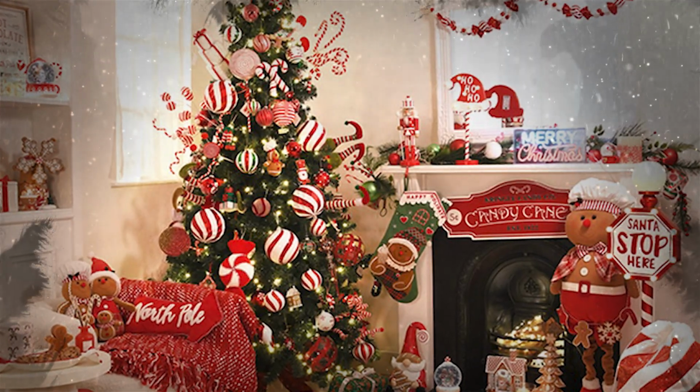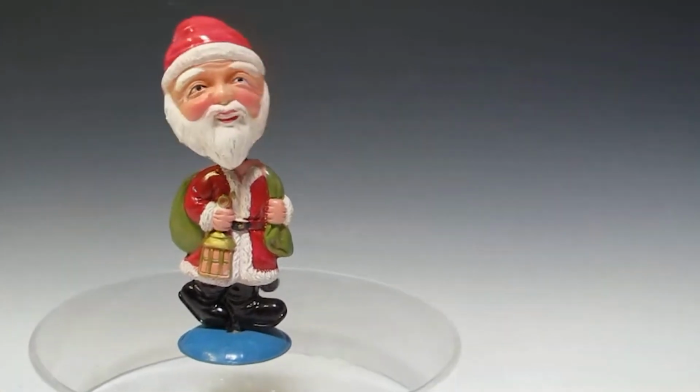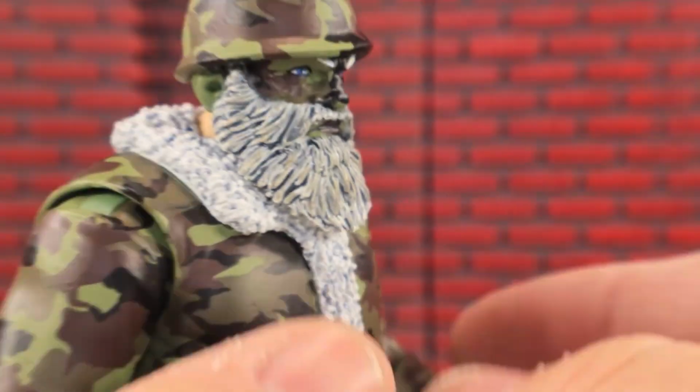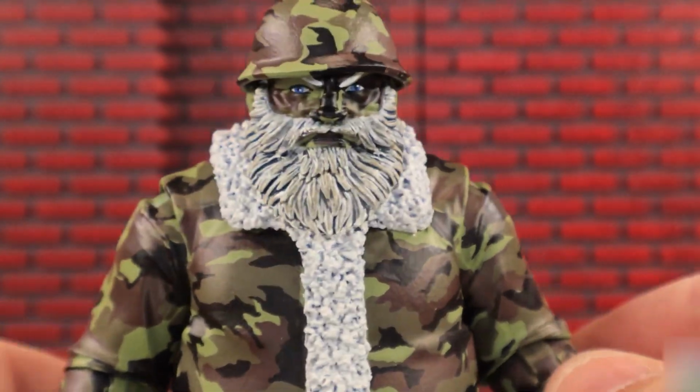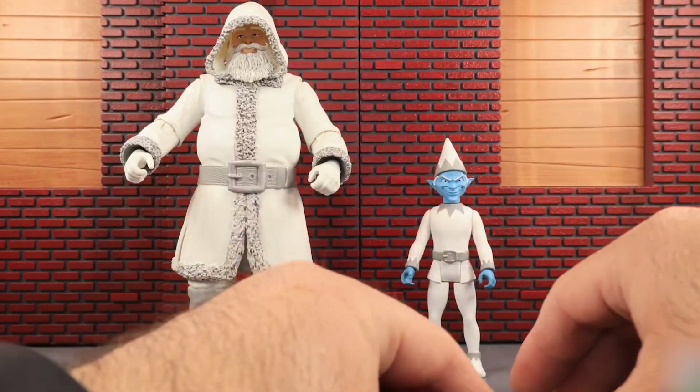Celluloid Santa figures were once a popular Christmas decoration in the early 20th century, capturing the jolly essence of Santa in a lightweight early plastic form. Often designed with bright colors and cheerful expressions, these Santas were found on mantels and windowsills, bringing a festive touch to holiday decor.